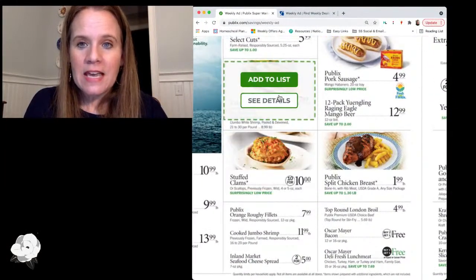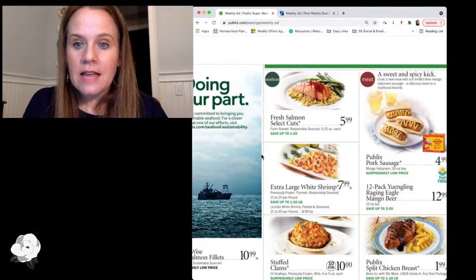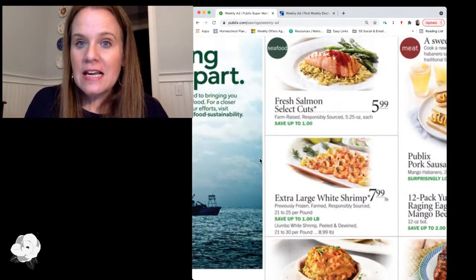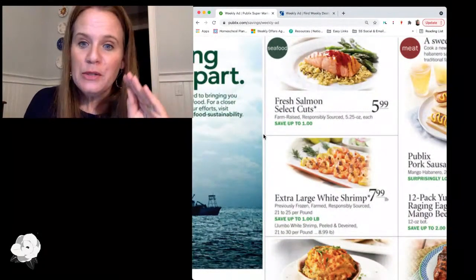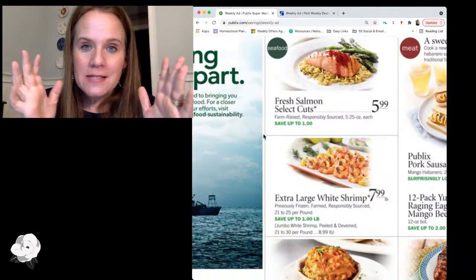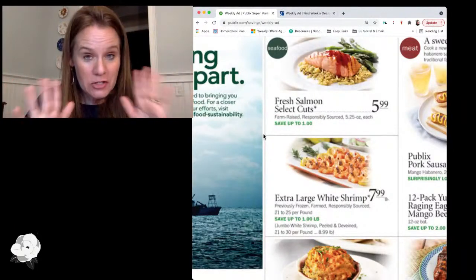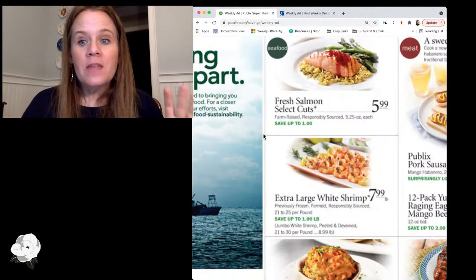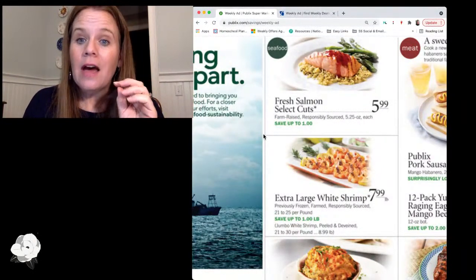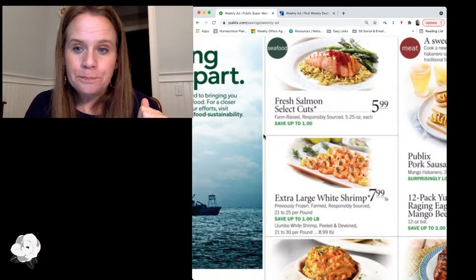To pick on Publix again, they're not the only store that does this, but these salmon select cuts. I pick on this every time we talk this topic, guys. Please do not go in and buy these in the grocery store. Like, I feel like stopping people when I see them at the meat counter. Like, whoa, let me just tell you how much that is a pound. So these are 5.25 ounce sections of salmon, and you are going to pay $6 a piece for them.